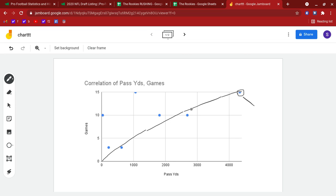The next one would be this one. This one is the first pick in the NFL draft, but he only played 10 games. So that gives him a pretty good score. He had just enough passing yards to be under the line and just enough games to be under the line.